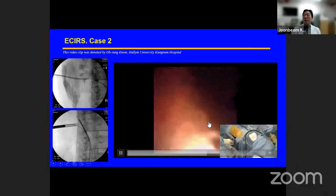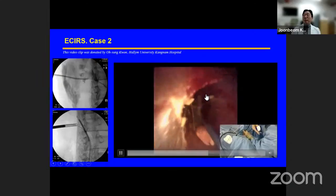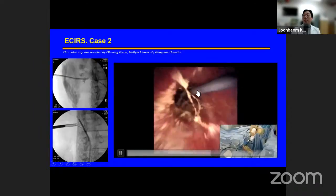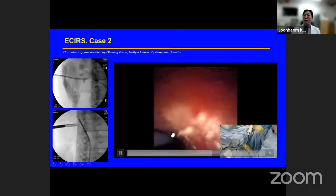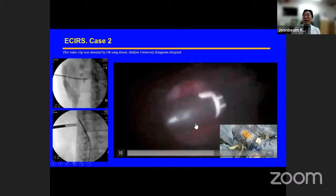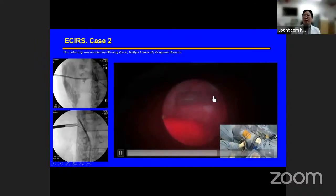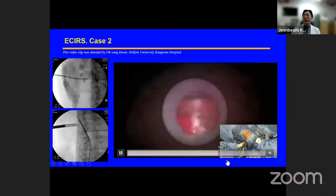Yes, this is the ureteroscopic view. So, retrograde advance of a flexible scope to the kidney level, and he is approaching the upper calyx, for removing the upper calyx stone. Yeah, you can see this flexible scope in the upper portion.